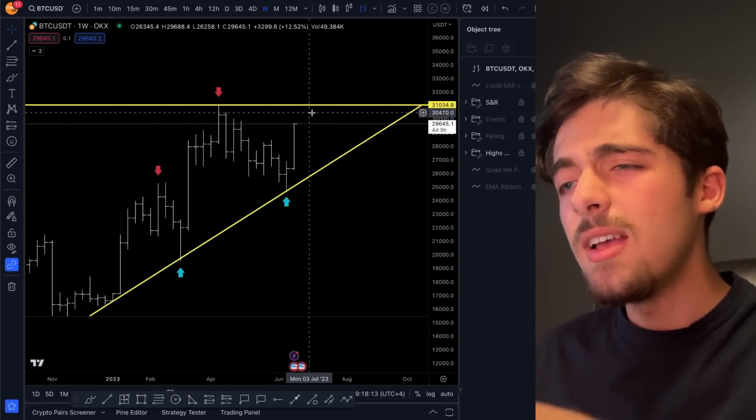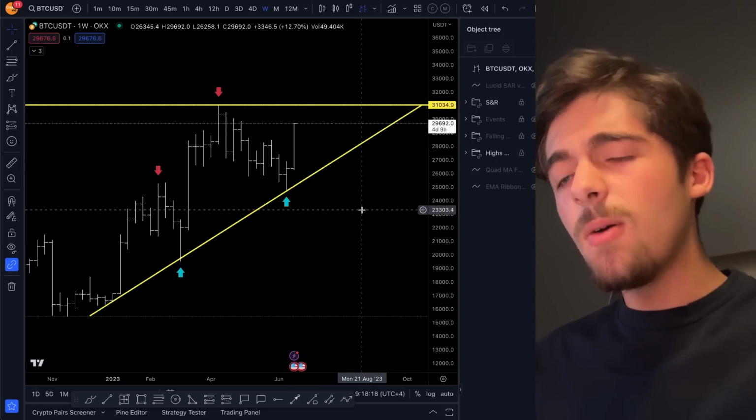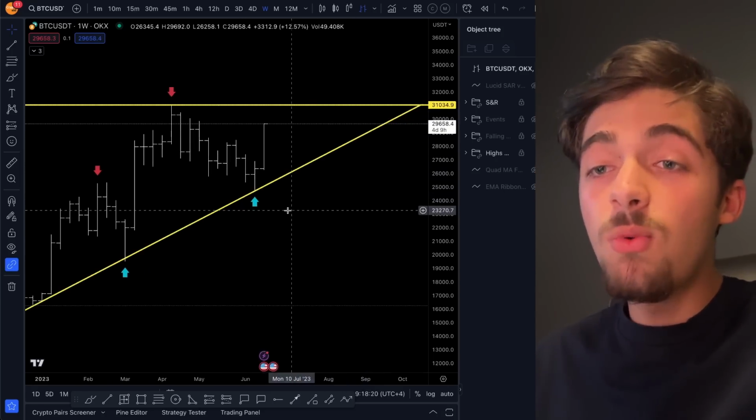Again, my take profit is around $30,450 for that position I opened last night. So I think we can head back to this level, and we really called it perfectly.